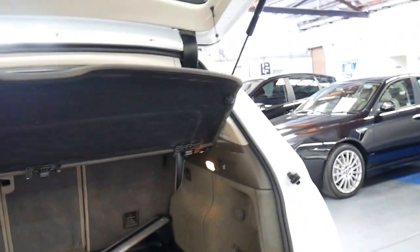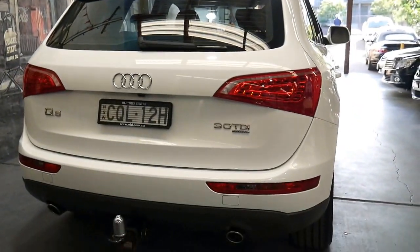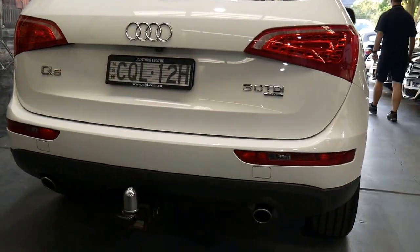The back seats fold down very easily. Just click that button, the tailgate will go down. The 3-litre turbo diesel also had the very nice twin exhaust system.